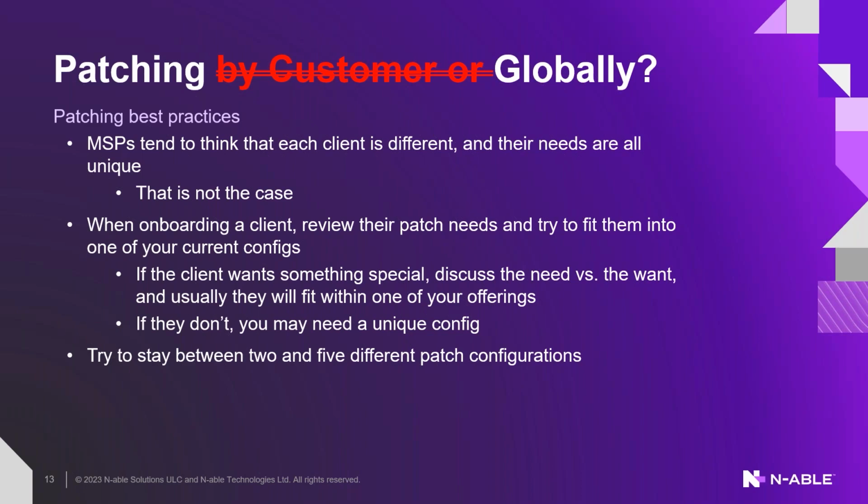Try to stay between 2 and 5 patch configs. So I started with 2. I then increased to 5. That was my best practice. I've seen people with 15 and they love the way it's architected. So, you know, it's entirely up to you how granular you want to make patch management for you and your customers.